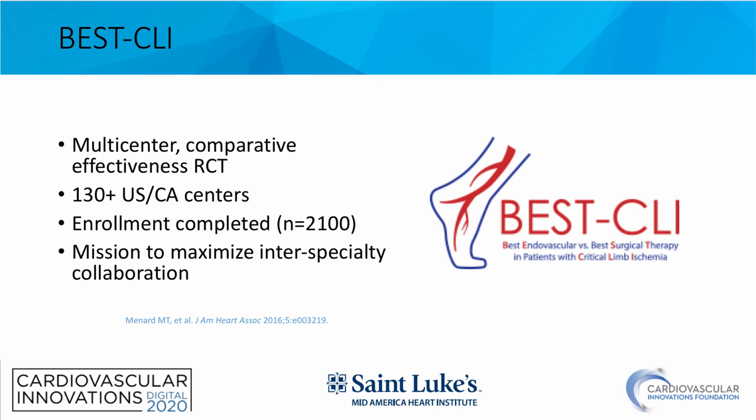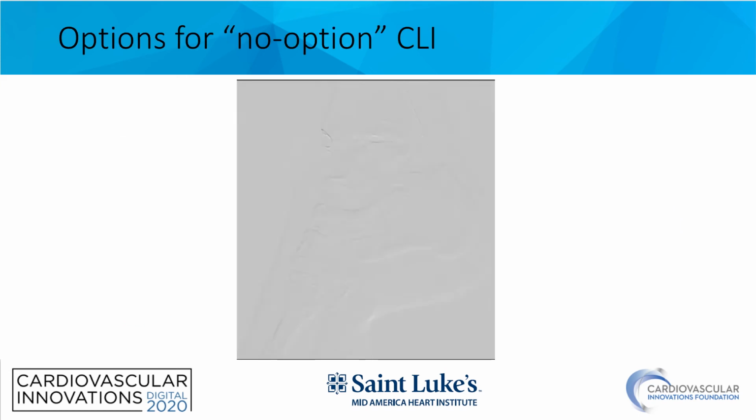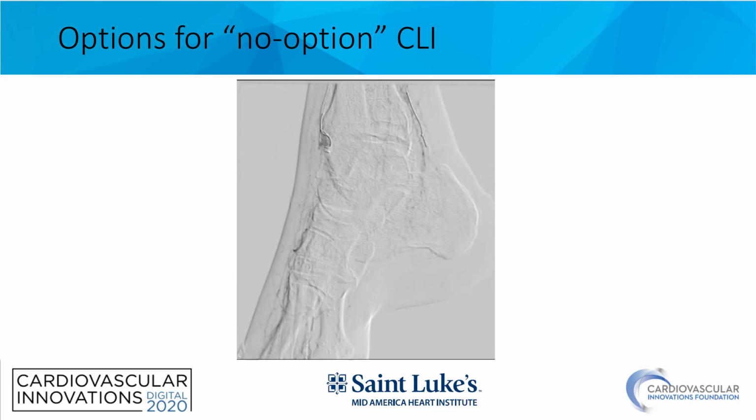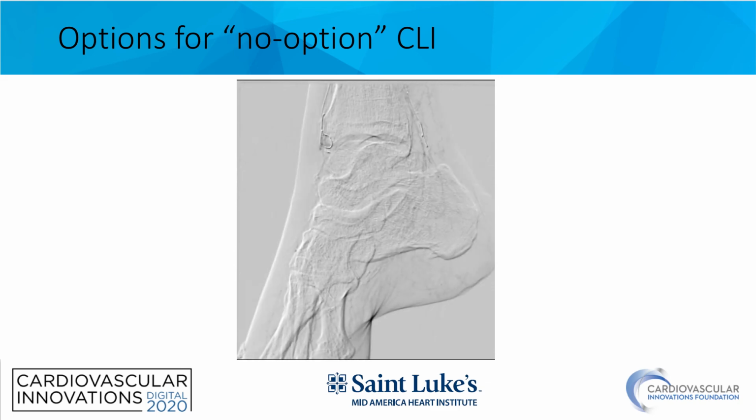The BEST CLI trial, which is now in follow-up phase, will provide additional insights into endovascular and surgical treatment with a mission to maximize interspecialty collaboration. But what about options for patients who have no distal targets for revascularization due to heavy calcified occlusive PAD? Such patients are otherwise relegated to major amputation.